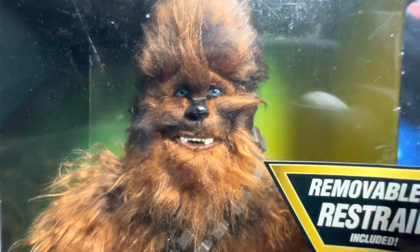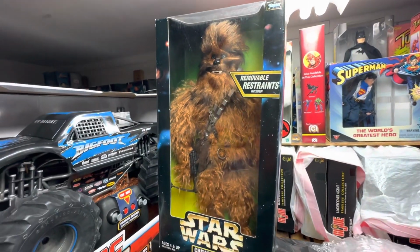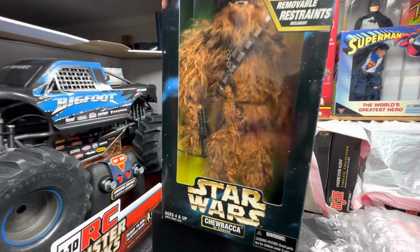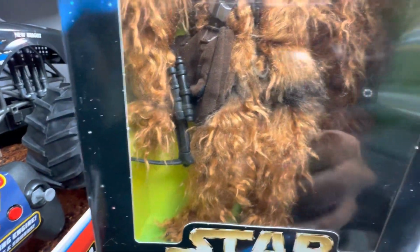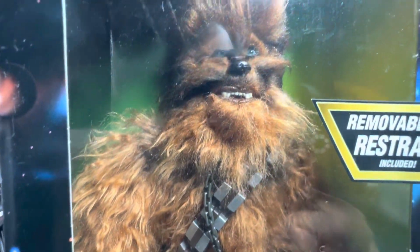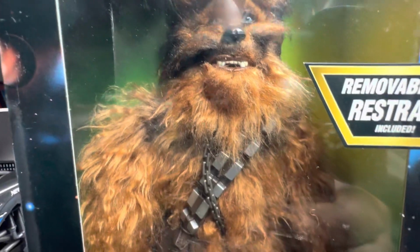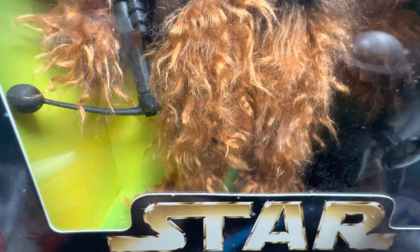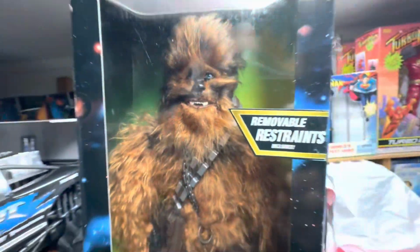Guys, what are your thoughts? Do you have this particular Chewbacca? Are you still looking for this one? I found this at my local toy and game exchange, Mint in Box, and I said, you know what? I didn't have this one. I've been looking for this guy, so I said, let's add him to our Star Wars collection. But I like the fact that they went with real fur, as opposed to just the plastic molded sculpt hair fur. What are your thoughts on that, guys?